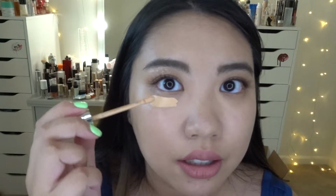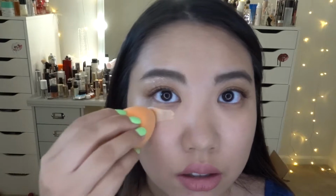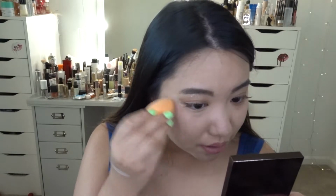On my right side, I am going to use the Kylie Cosmetics, in the shade Pine Nut. As you can see, this is kind of a warm shade. I'm going to spray some setting spray on the Real Techniques sponge. I'm using the Milani Make It Last setting spray, the 16-hour wear setting spray. I'm just going to spray it on like this. I really love this one. I got mine from Walmart, just in case you're interested. Now I'm going to dab it into my under eye. As you can see, once it blends into the under eye, it starts to look a little bit lighter and more merged into my skin. I'm going to put a little bit more here.